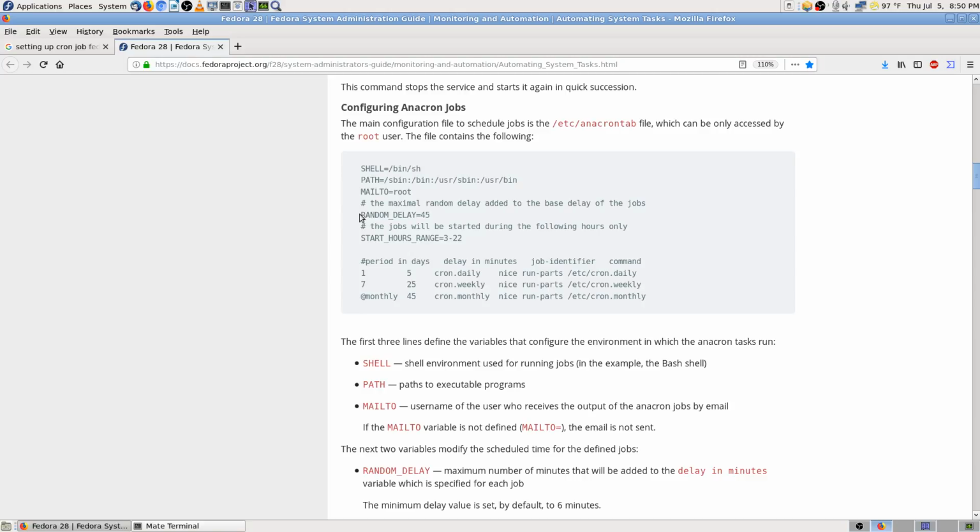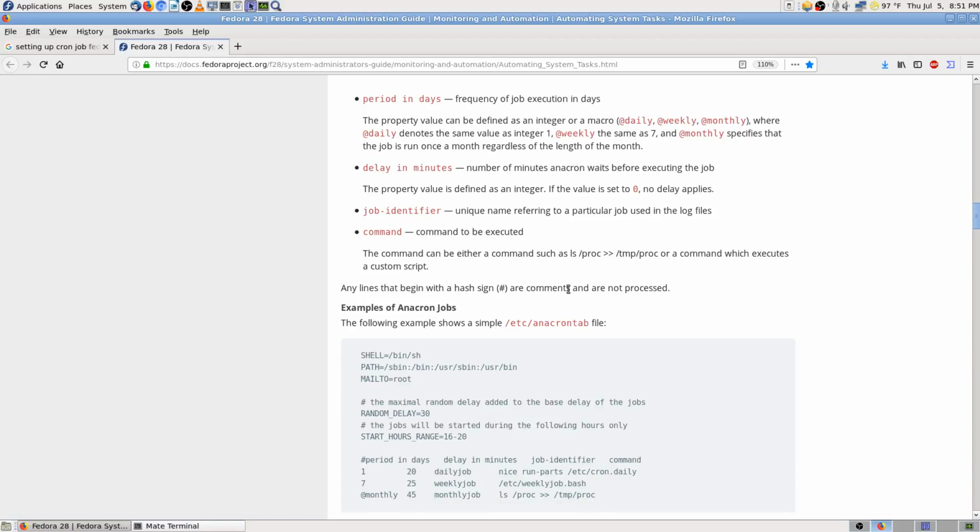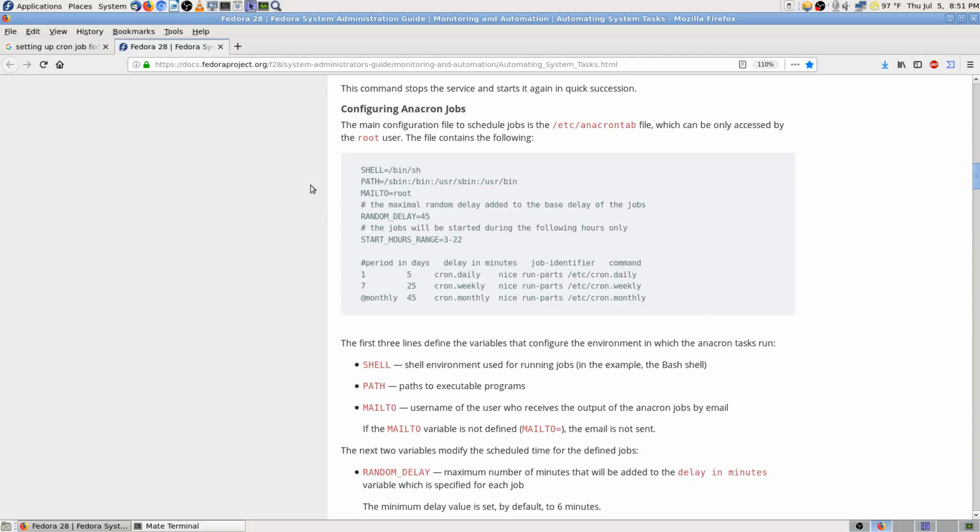They say it in here somewhere too. They don't say hashtag. They say the hash somewhere or other. Let's see what it says. Oh, the hash sign. Yeah. So now I've lost my place. I thought maybe I'd find it by spelling that maximal word. Roll myself back up here. Yeah, anacron jobs. Okay, so I'm sorry, I'm going in circles.